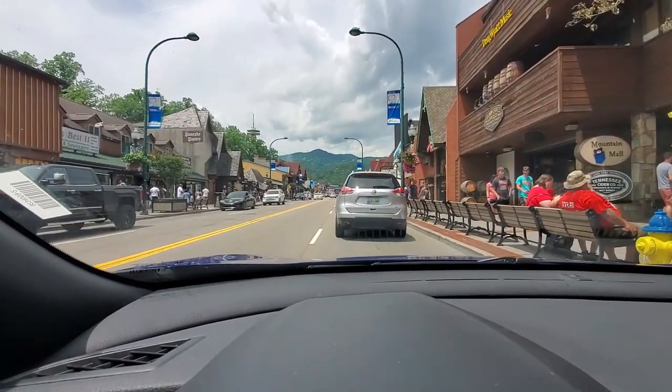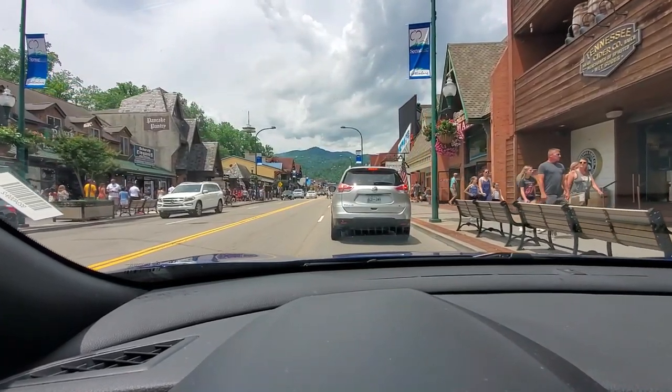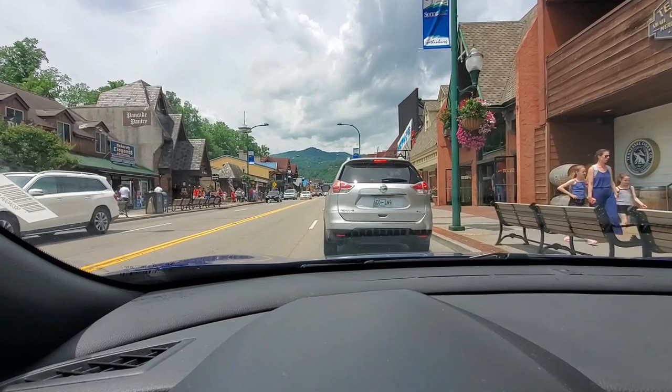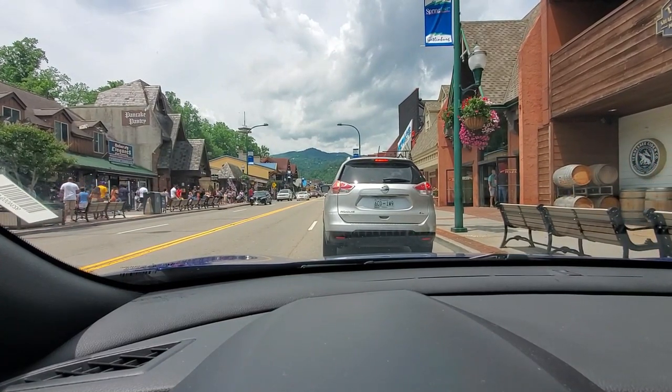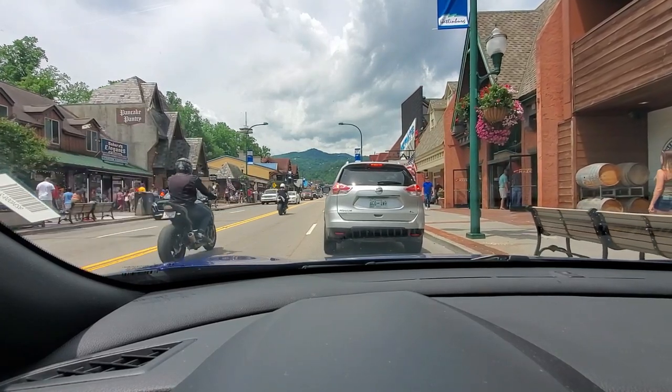They've got moonshine and all kinds of restaurants here, and it's just one strip, so the traffic gets pretty nuts.